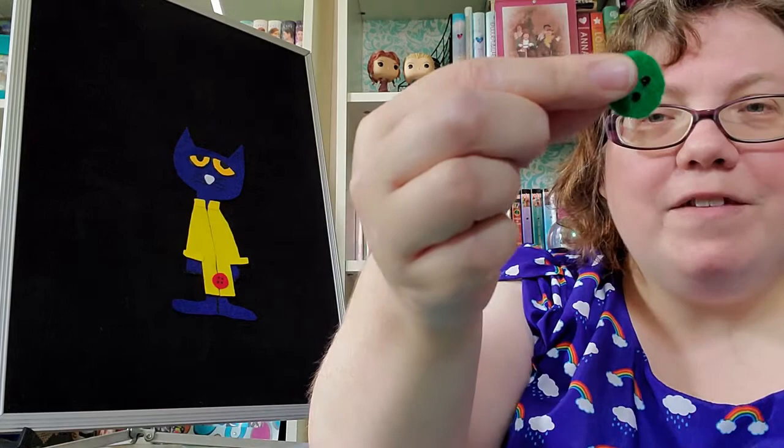My buttons, my two groovy buttons, my buttons, my buttons, my two groovy buttons. When all of a sudden, the green button came off and it rolled away. How many buttons are left? One. Did Pete cry? Goodness, no. Buttons come and buttons go. He just kept singing his song.